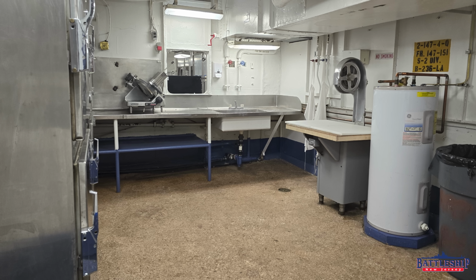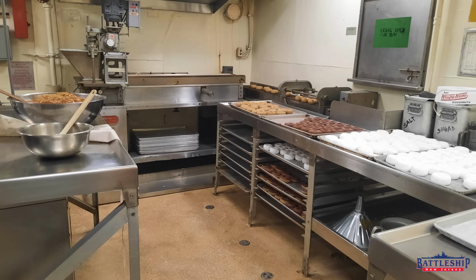And in addition to the regular galley where regular food prep is happening, there's also a butcher shop, or on some of the Iowas, a donut shop, and several spaces dedicated to the bakery.